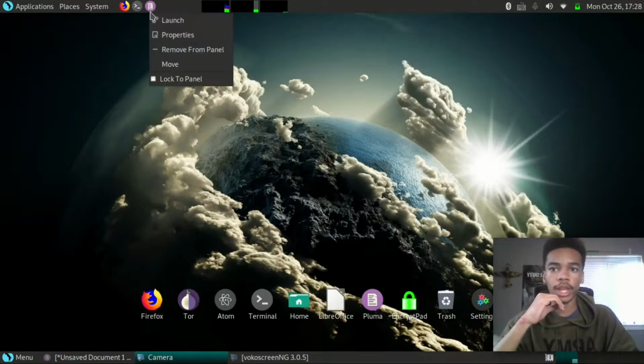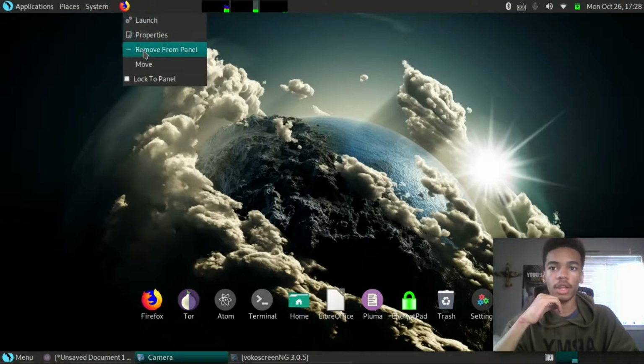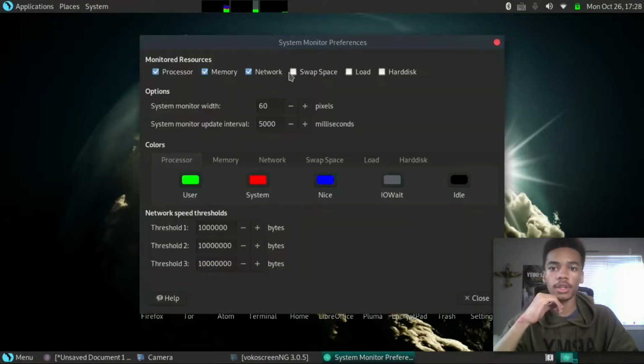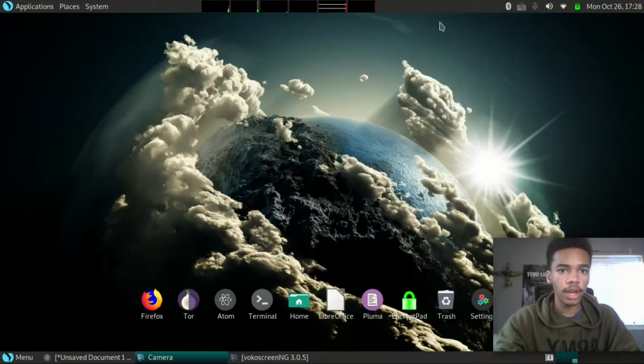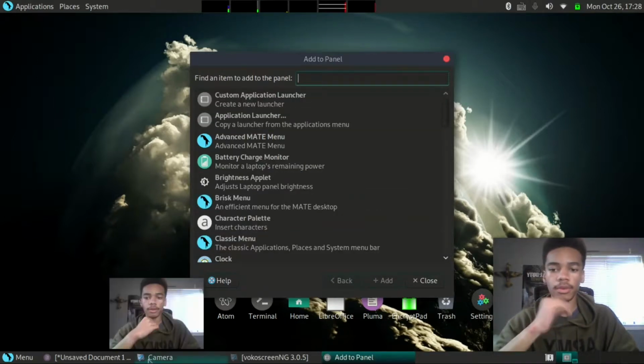I don't like having those, no, we're going to remove all of those from the panel. I don't like that. Preferences, let's just do the whole joint. Yep, all 6 of them, because I don't use this top bar for a lot of stuff, so I don't really care. Add to bar. So, what are we going to add to the panel?